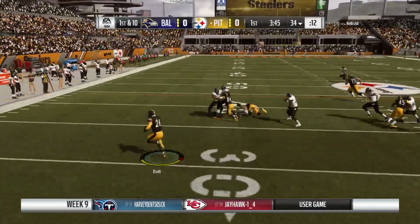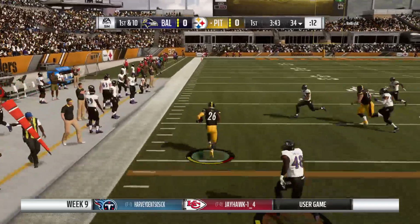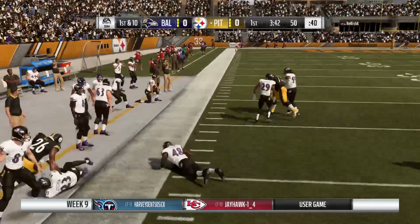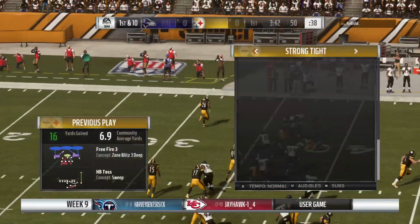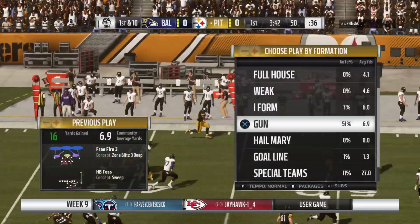Now a carry for the former Michigan State man, Le'Veon Bell. Pittsburgh getting 16 yards there and also a first down. Well, no slow start here. A couple nice chunk plays back-to-back.